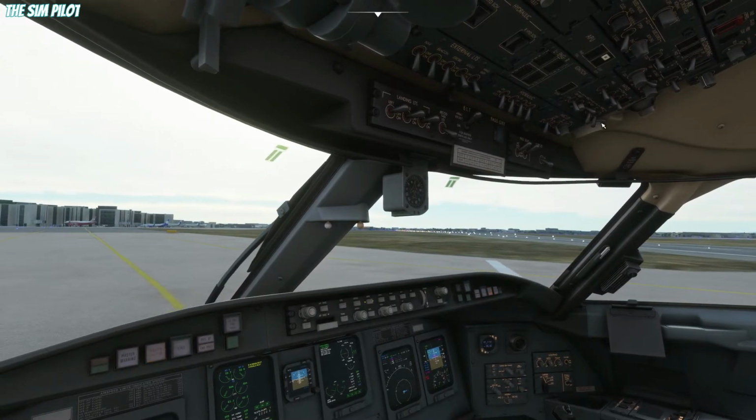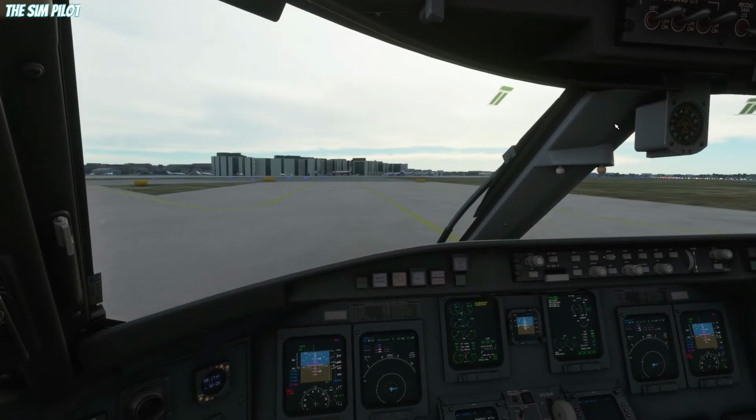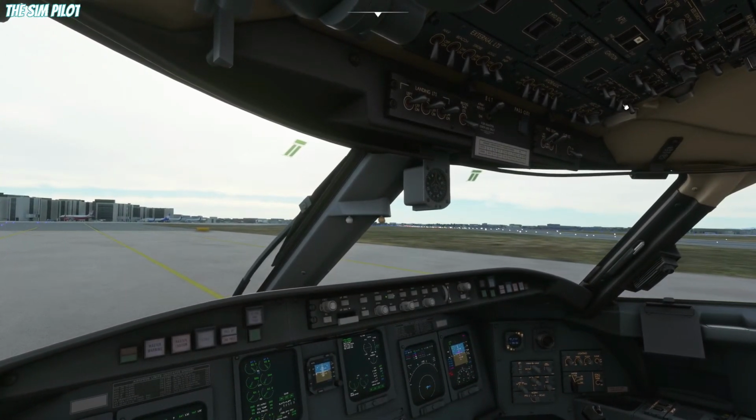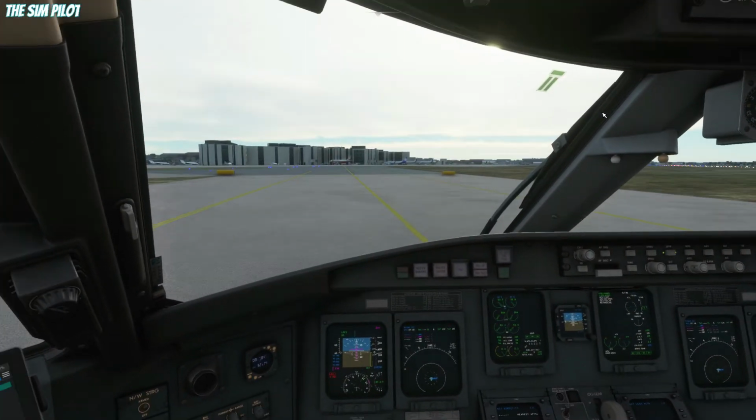Oh, wrong button. This is always hard to do. I'm gonna start doing this. Okay, probes are now off. Sorry about that.